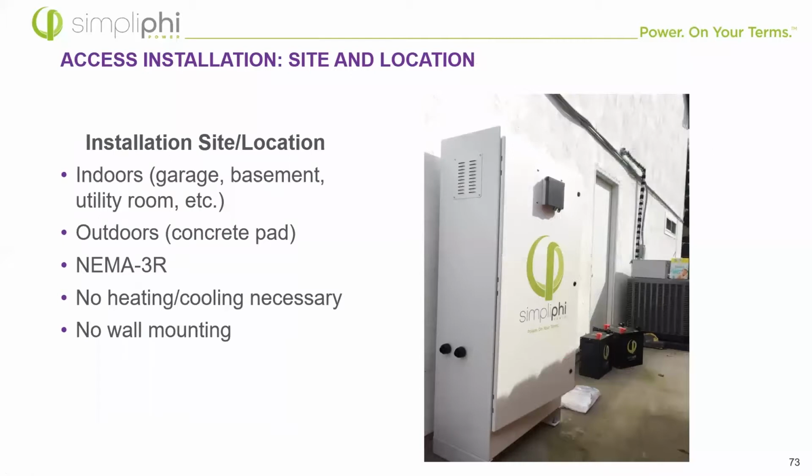I'll tell you that right now. I've not seen a ton of them indoors, but it's totally fine. There is no off-gassing, no chance of thermal runaway. The unit can absolutely sit inside. It can sit in a garage, a basement, a utility room. It can sit in the living room if you really want. Outdoor, now that's more common. Because of its NEMA 3 rating, we see it outside very, very often. So that's kind of the main installation location.